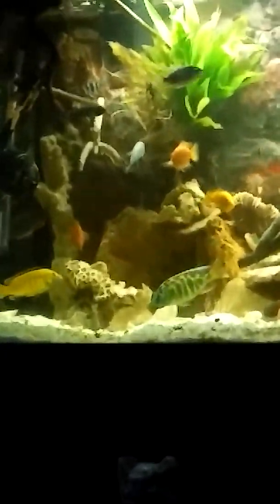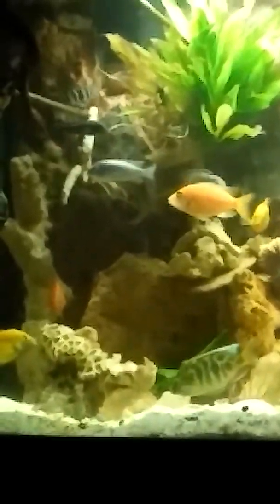I'm gonna see if we can catch a glimpse of this little frontosa. Very little for right now. Let's see how long it takes for this guy to grow.